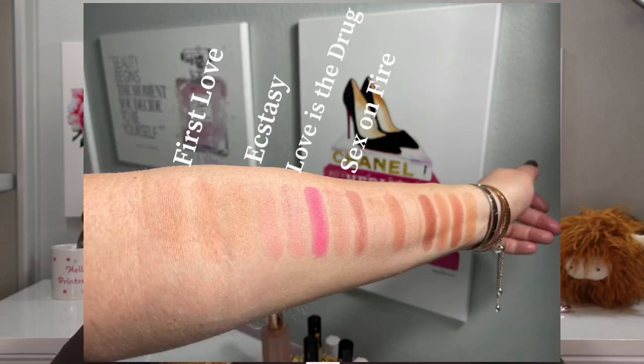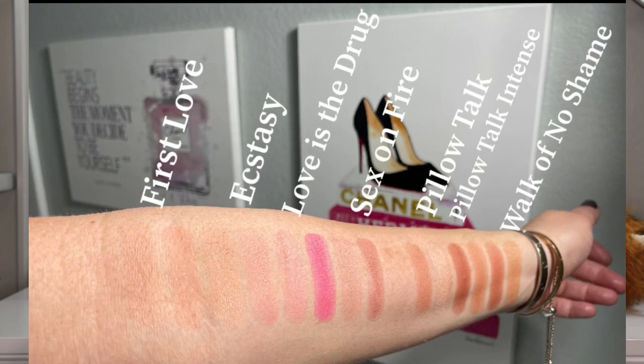I have Studio Light and Daylight. So let's look at them in Studio Light first, and you'll see right away First Love is really tough to see over there on the left, all the way through Walk of No Shame. Those last 3, there's a little gap between the stages of love colors and the 3 additions. And the 3 additions are our deepest, brightest, darkest.